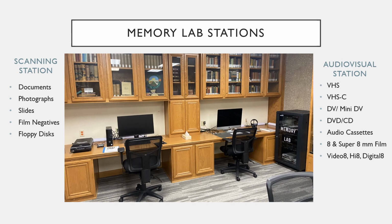The AV, or audiovisual station, allows you to digitize VHS, VHS-C, DV-Cam, and Mini DV-Cam, CDs, DVDs, audio cassettes, 1/8 inch, 8mm and Super 8mm film without audio, and Video 8, High 8, and Digital 8.